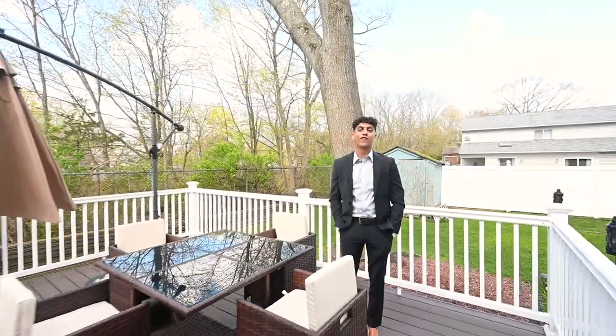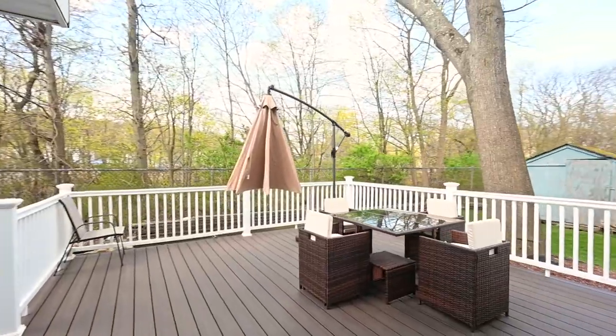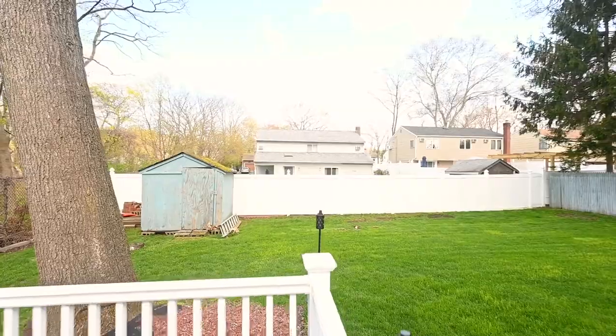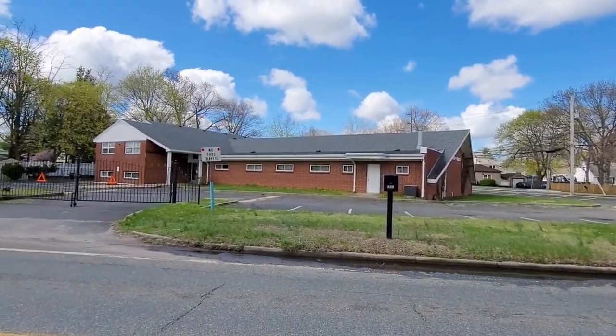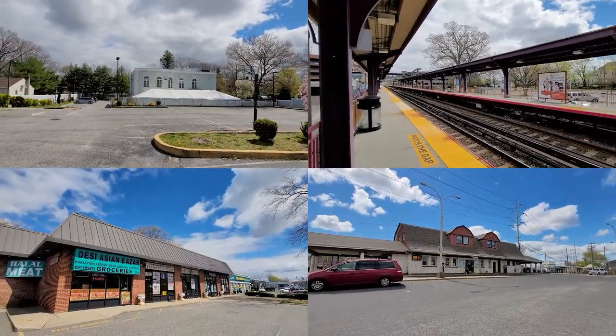This massive backyard is fantastic for entertainment and a great place to relax. The home is a few minutes away from the LIRR, very close to Jericho Turnpike, major highways, and places of worship.